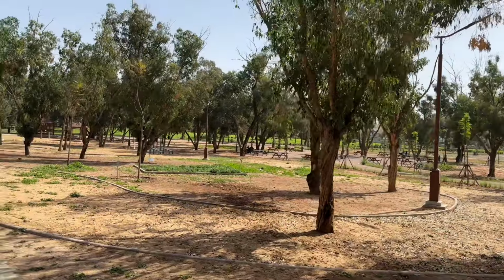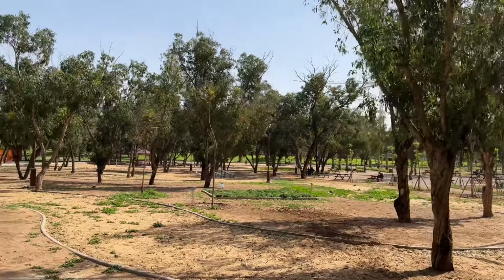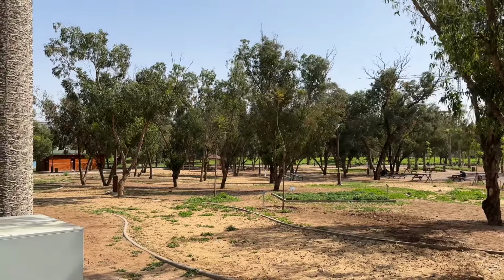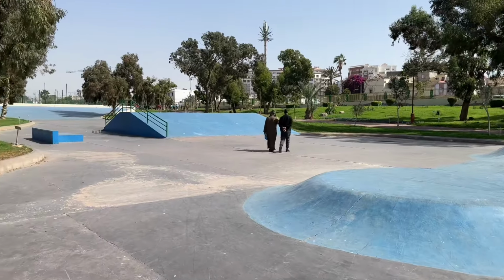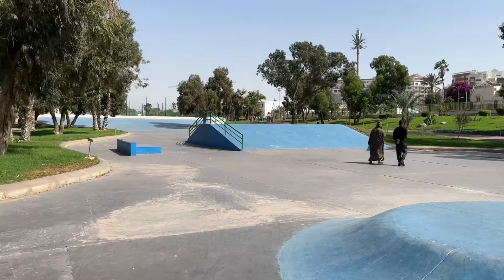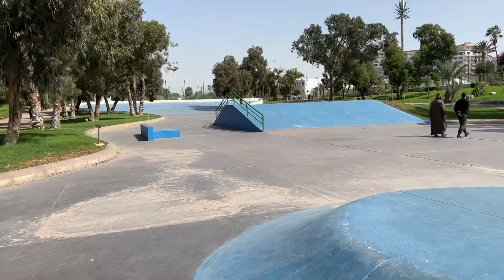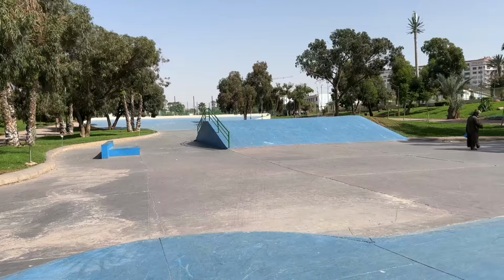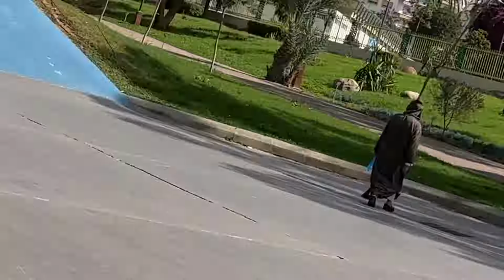This part of the park is a bit more dry. I don't know what the intention is, but it's not as green, as cool as the south side. And here is the skate park. I don't think it comes close to our skate parks in Takazu, but it's still a nice option, I guess, if you have... Whoa! It's a slippery skate park.